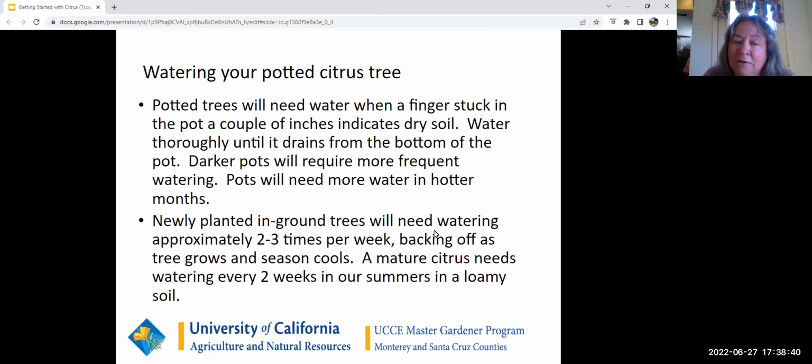If it's a pot, so this is in particular watering your potted tree, this slide. If it's a pot, you must water until the water drains out the bottom. And that tells you you got the whole root zone.